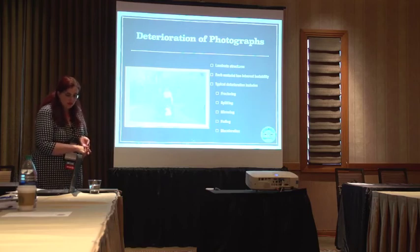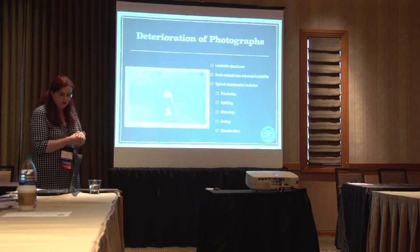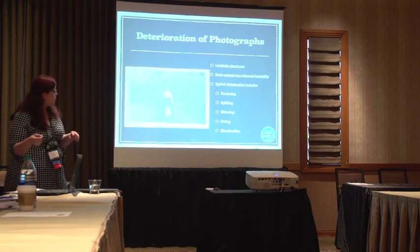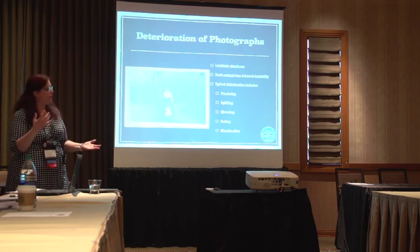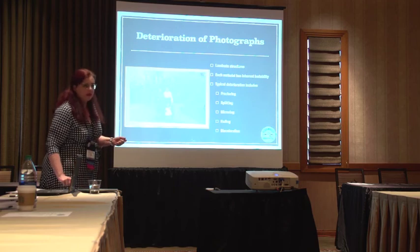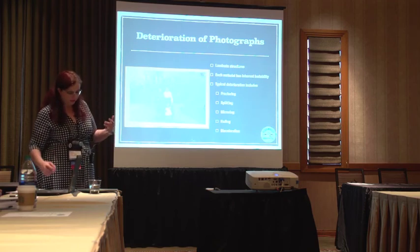You may have residual processing chemicals left behind, and that can cause more fading and discoloration, and staining. So, photos, more complex objects. And we could do a semester on photos easily, but today we're going to do 10 minutes.